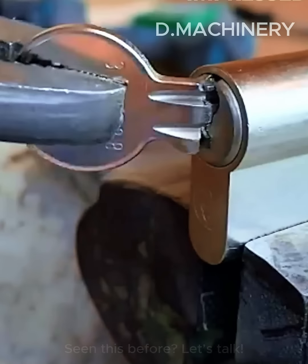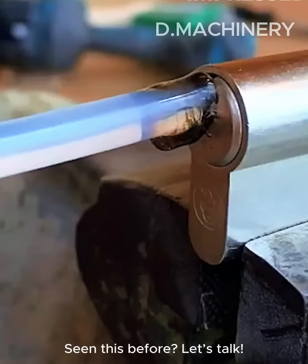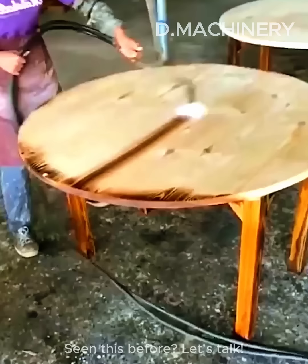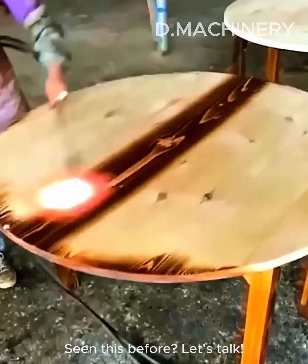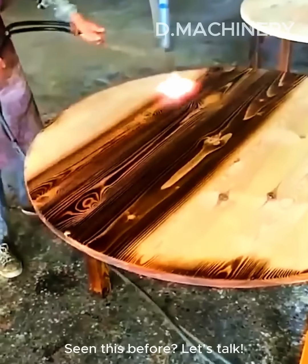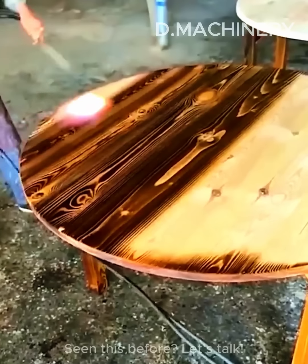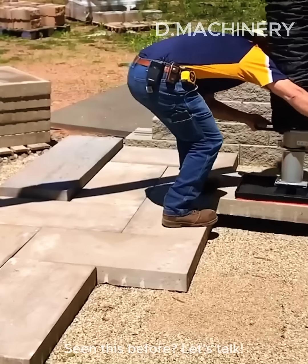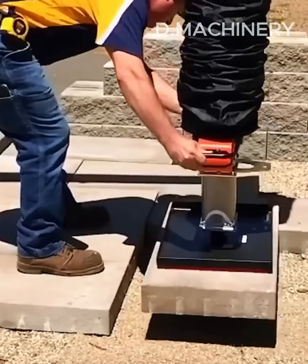Easily retrieve a broken key by inserting and shaping molten plastic. Raw wood tables are torched to enhance their natural patterns, adding beauty through simplicity. Effortlessly moving heavy concrete slabs is demonstrated using a vacuum pavement lifter with an adjustable arm.